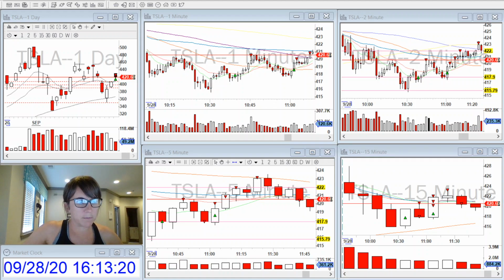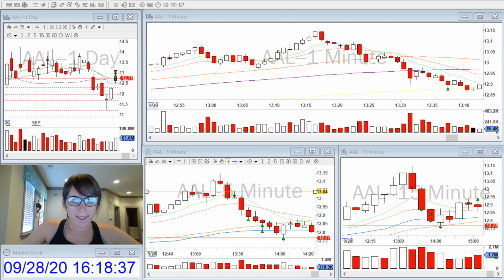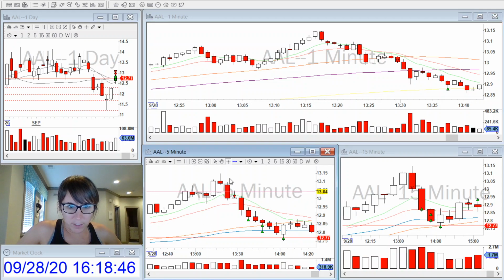But that was my Tesla trade today. And then I finished my day with this AAL trade. I saw that it made a really nice 5 minute shooting star above this daily level that I have marked. And then it put up a bit of a double top, and I saw that it was having a really hard time breaking back through these levels on the 1 minute chart.